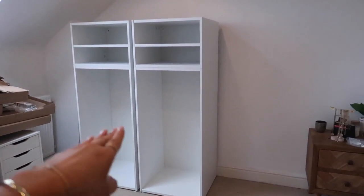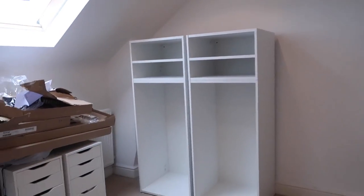So these are the ones that are going to go under the bits. And obviously, as you can see, the wall is a bit odd anyway. And they're going to have the shoes in. There's four shoe shelves to go in each side and then the two other little shelves. And we've got two more of the top bits to build and then two more shelves to put in there. And that's our lot for the day, apart from the tabletop.